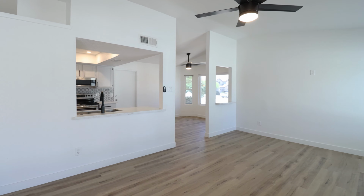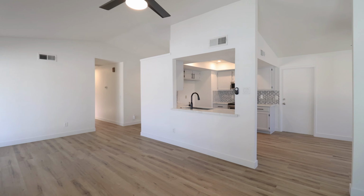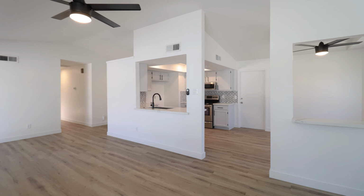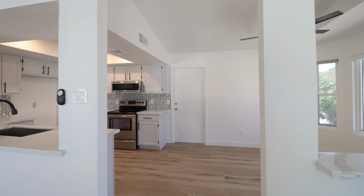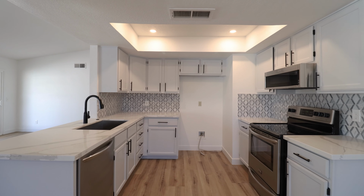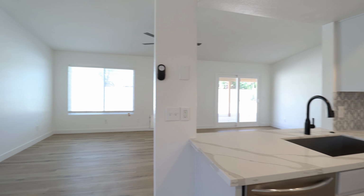This North Scottsdale gem features 3 bedrooms and 2 bathrooms. It is located minutes from some of the best entertainment, shopping, and dining that Arizona has to offer. The kitchen features a bright, neutral color palette, as well as stainless steel appliances and a dining area.